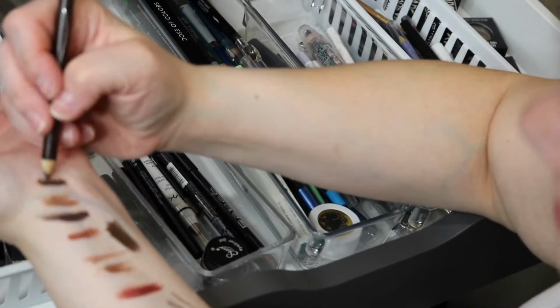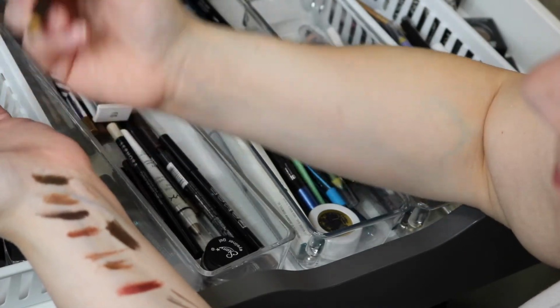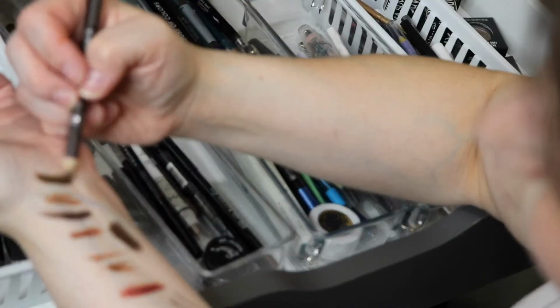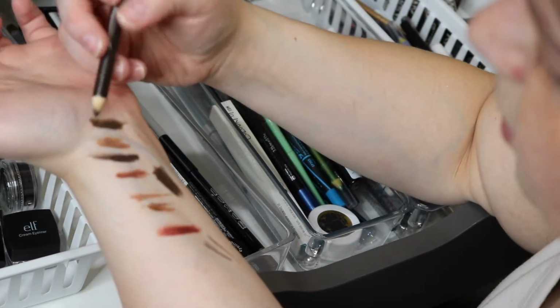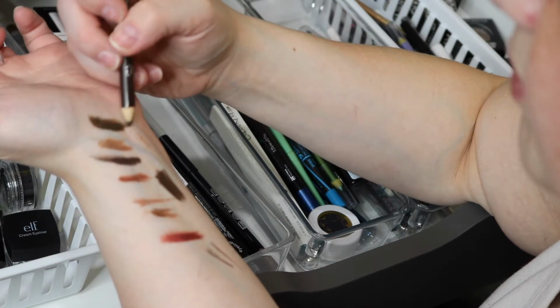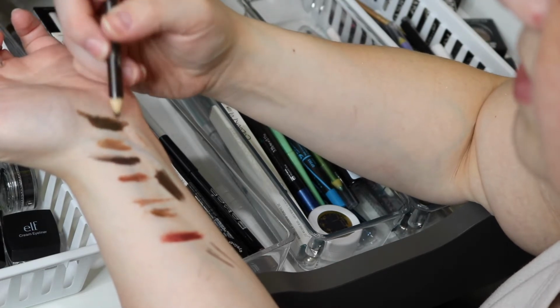Oh, that actually is way creamier than the last one. This one's definitely a cooler, deeper brown. It's not as deep as the L'Oreal one. It has more of a yellowy tone to it, but it's very creamy.